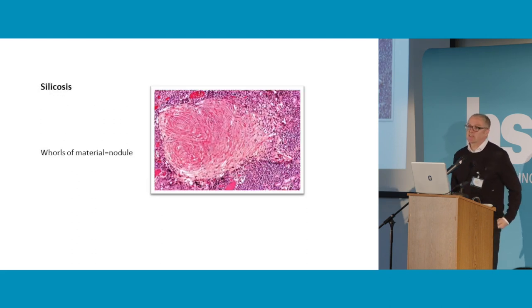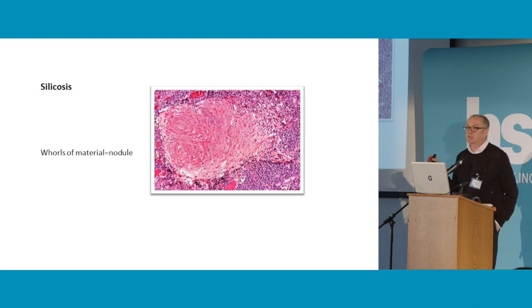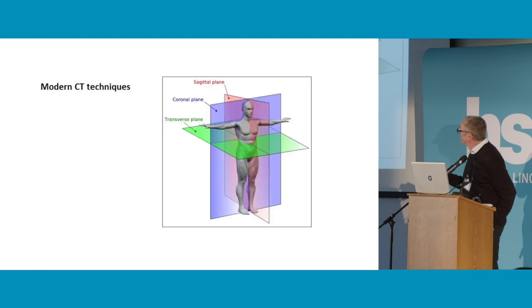Compare and contrast to this horrible looking image, isn't it? But again, beautiful in its own right. This is the nasty whorls and inflammation, in this case caused by silica. So there are only a number of ways that your lungs can complain or squeal if they're given stuff to cope with which can cause them problems. And again, a typical example of something nasty related to silica exposure.